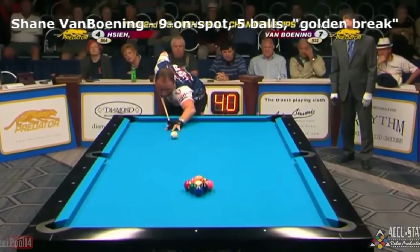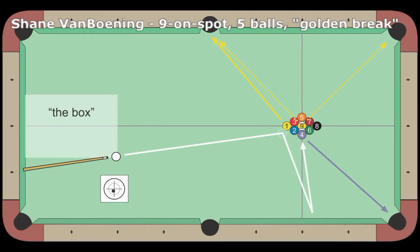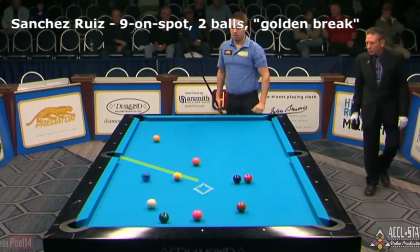Shane VanBoening is one of the best breakers in the world in terms of good and consistent results. Here, with the 9 on the spot and breaking from the box, the best approach is to use a cut break to pocket the 1 in the side. He also controls the cue ball to carry him into the 9, giving him a chance for a golden break win. Either in the corner or in the side, this time by Sanchez Ruiz.